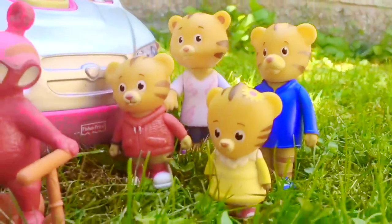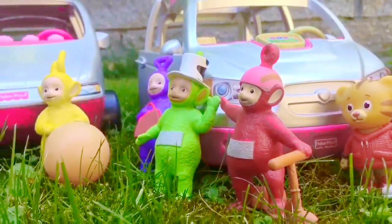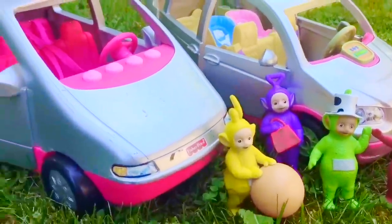Today the Teletubbies, Daniel Tiger and his family, and our puppy are going for a hike. But first we have to drive to get there. The Teletubbies are taking the big Fisher-Price musical van today.